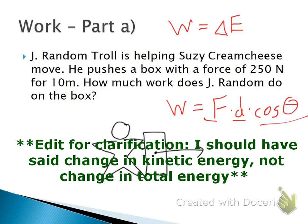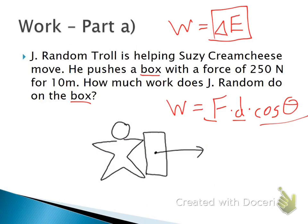Well, I don't know a whole lot about the energy of the box because, frankly, I don't know much about the box at all, except that it is a box. Instead, I know a lot about the force the box feels and how far it slides, so I'm going to use this second equation to figure out the amount of work that was done on it.